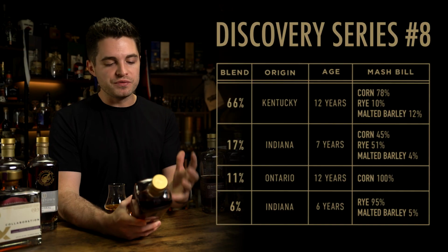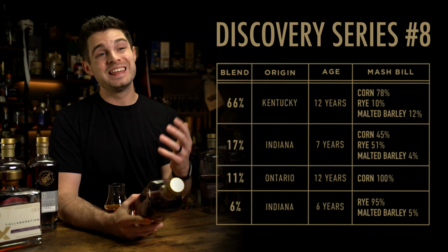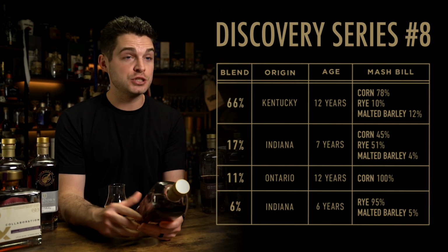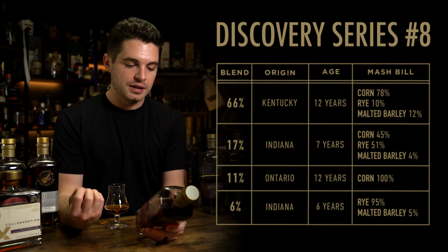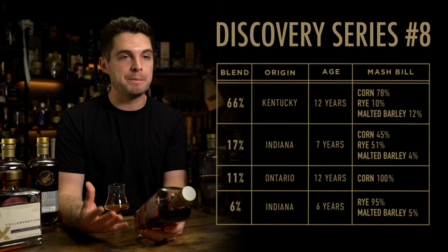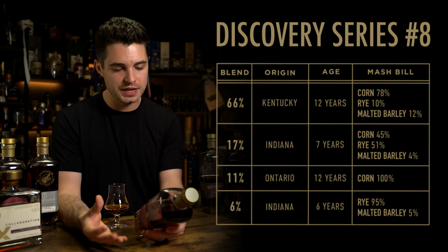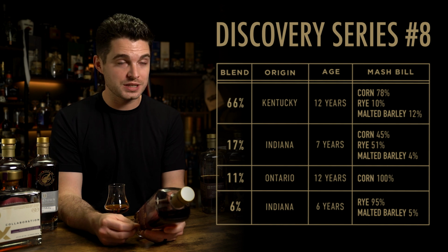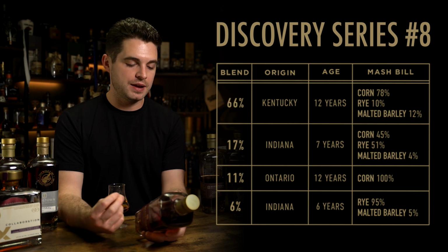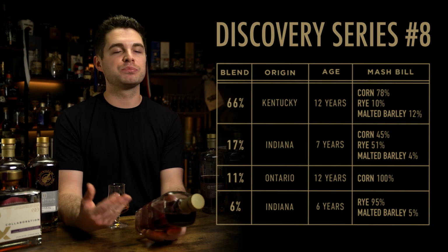So the backbone of this product is a 12-year Kentucky bourbon, 78 corn, 10 rye, 12 barley. This seemingly is from Heaven Hill, although it's not exactly defined, but that's 2/3 of the blend, so that's a great backbone. Now, about 1/6 of the blend, or 17%, is an Indiana 7-year barely legal rye with 51% rye. We can assume this is coming from MGP. 11% is an Ontario 12-year corn whiskey, 100% corn, which is what I mentioned earlier in the video. And finally, it's rounded out with a very small 6% of an Indiana 6-year 95.5 rye, again, presumably from MGP.